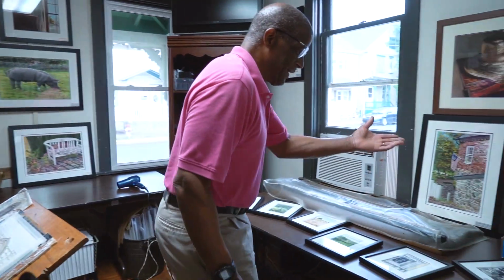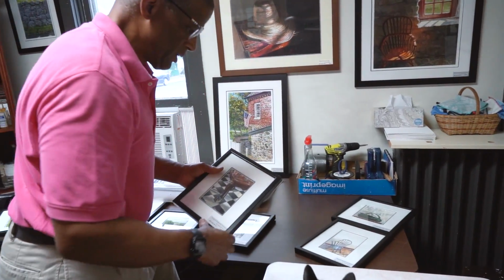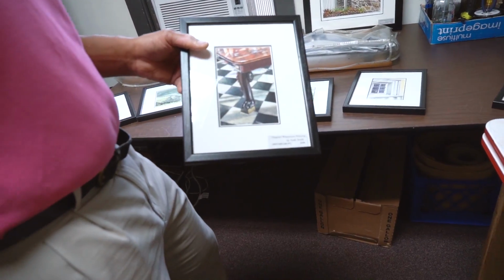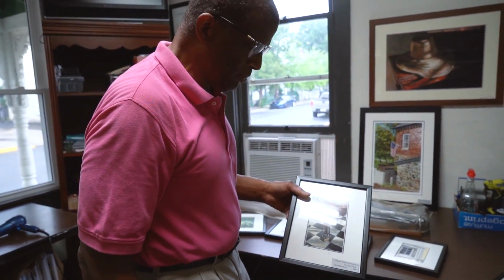All right, I'm going to talk a little bit about painting a day again. These are the painting a day pieces. These pieces are done daily, and they're usually inspired by the trips we've been able to go on. This one is from Ireland. It's an old table from Ireland.